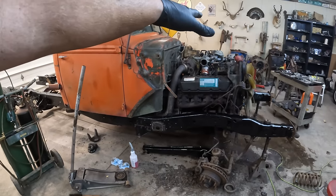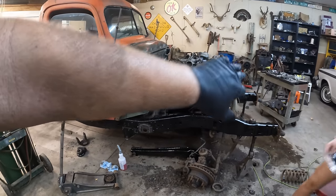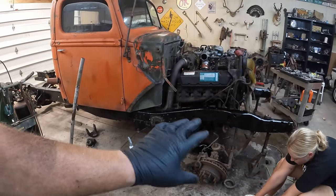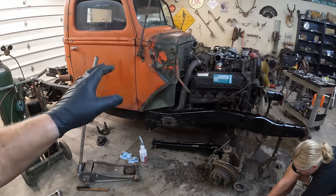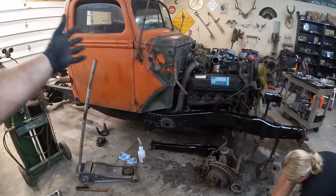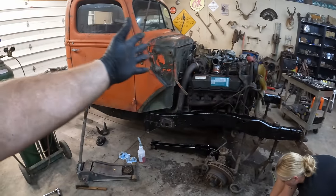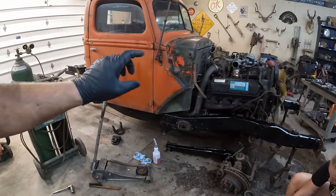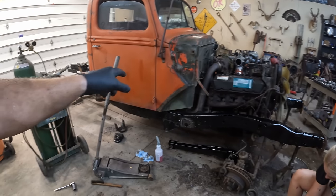Leaves us lots of good room under the hood. We've got plenty of room up front. We'll have plenty of room for wheels and tire package, whatever we end up doing on the front end here. So we just got to figure out how much of that firewall we got to cut out to slide it forward, about 6 or 7 inches, I think. And then we'll start fabbing that firewall back in once we get the mounts tacked on here.